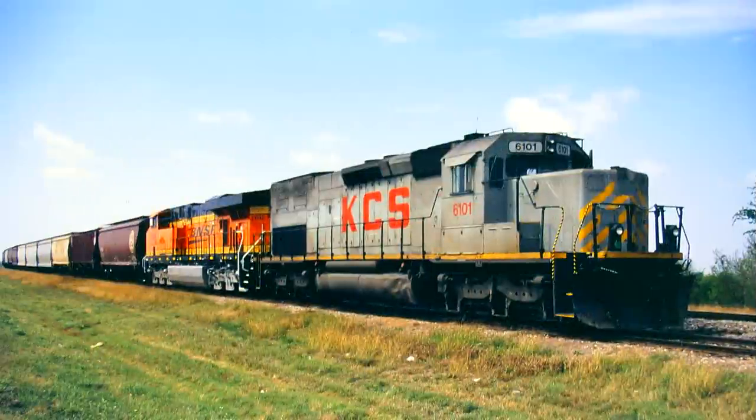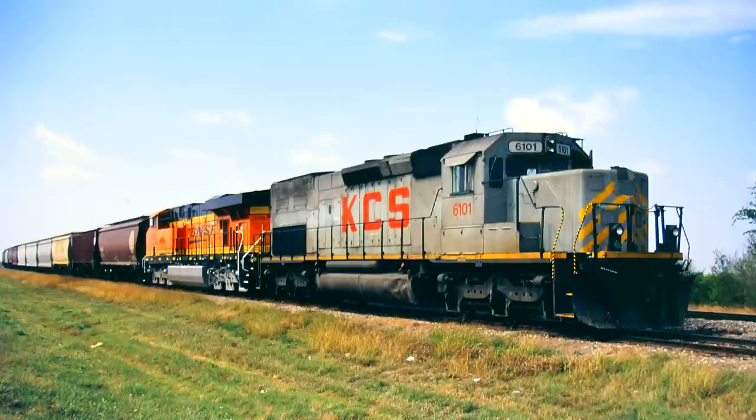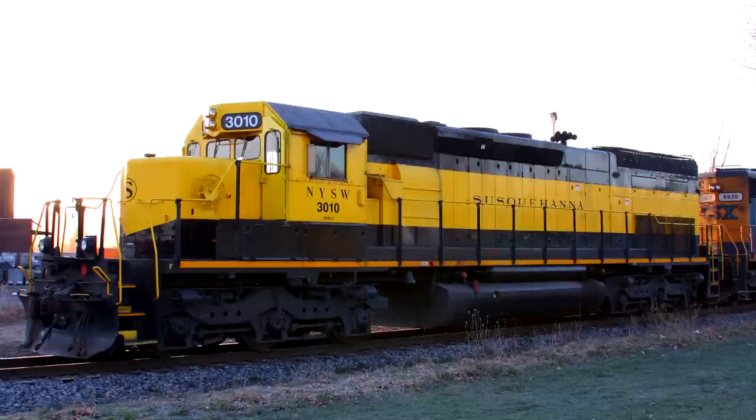EMD's first tunnel motor, the SD45-2, was a modified version of the SD40-2 as we just talked about. Southern Pacific and subsidiary Cotton Belt were the only buyers, ordering 247 copies between 1972 and 1975. The tunnel motor variant of the highly successful SD40-2, the SD40T-2, gained slightly more buyers at 312, split between the Southern Pacific, the Cotton Belt, and the Rio Grande, with orders that spanned from 1974 through 1980.